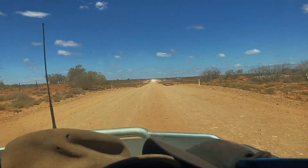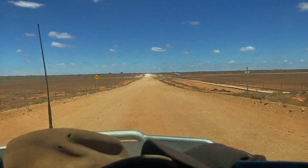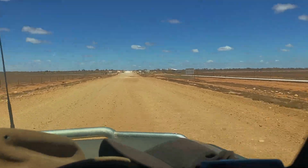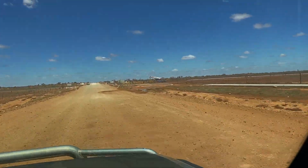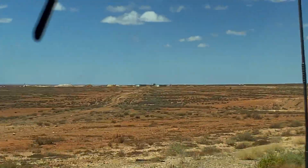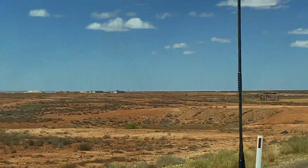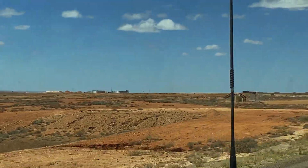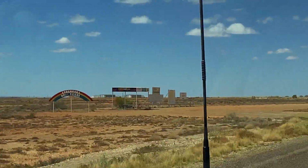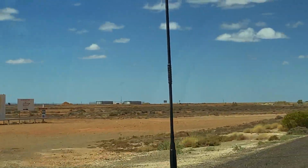Oh, look at this. We must be getting close now. Look at this. The civilization. People working out here. Well, we finally got off that track. We went past Roxby Downs, got some fuel, a couple bags of lollies to keep the energy up, and now we're just about to come into Andamooka.